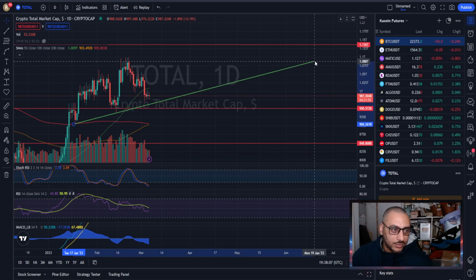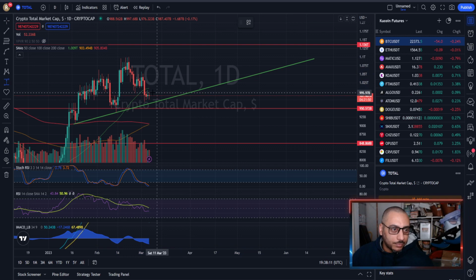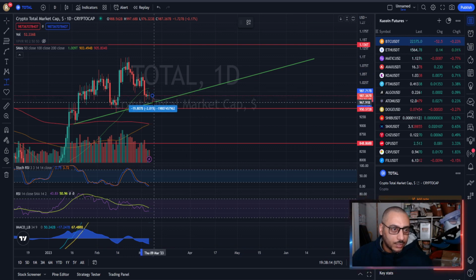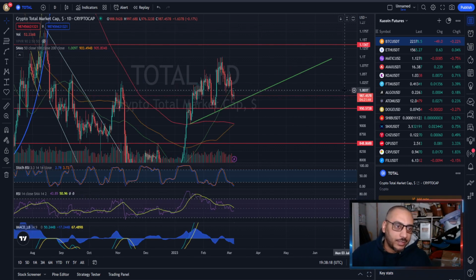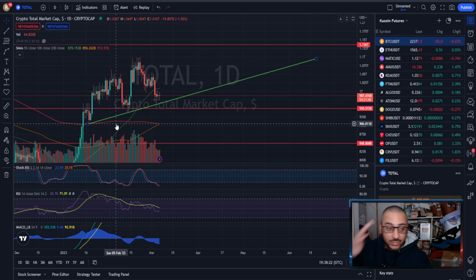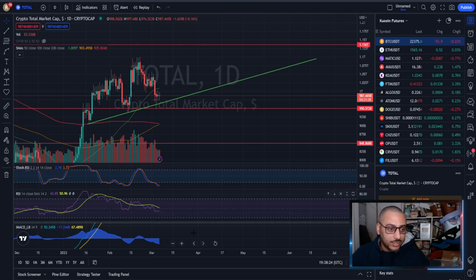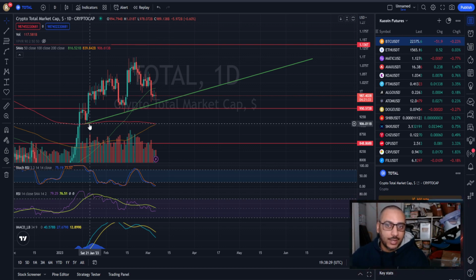So total, you can see we do have this trend line down here. We could see total market cap come down a little bit, possibly 2%. You'd see a lot of altcoins suffer if that happens, but that's okay. You can see we're doing the same bullish consolidation, resetting the relative strength index while the total market cap is moving up.